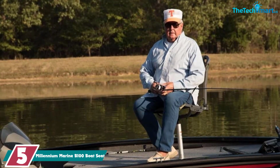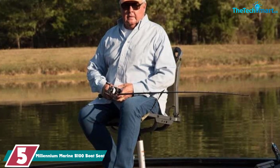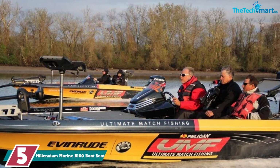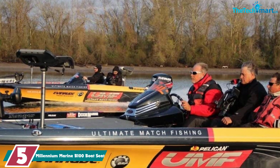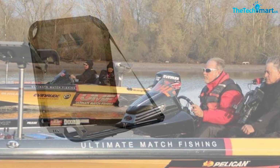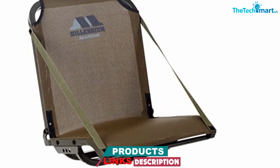Starting at number 5, we have the Millennium Marine B100 boat seat. The Millennium Marine B100 boat seat is compact and comfortable. It's designed to mount on just about any boat pedestal. Despite its small appearance, it's a remarkably sturdy and tough seat. You can easily handle 400 pounds in the Millennium Marine. The seat itself is easy to install. It can take the place of a pedestal seat or a helm seat. It features a 3-year warranty, so you can count on it being able to handle your needs.